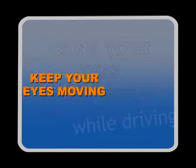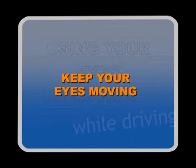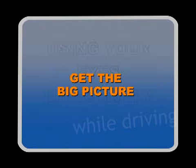Second, keep your eyes moving. The good driver concentrates on selecting details in the traffic scene and on the distance between the car and objects ahead. Third, get the big picture. Search the whole scene, not just part of it.